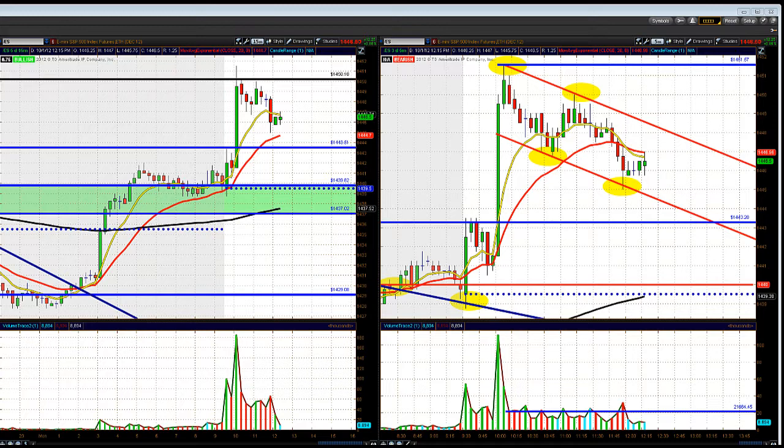Let's first start by taking a look to see how the indices are trading here. We have the Dow Jones up 150 points. The Comp is up 11.5. The Russell's up 3.65, and the S&P is up close to 12 points here. All right, across the board, the market shot up right out the gate.